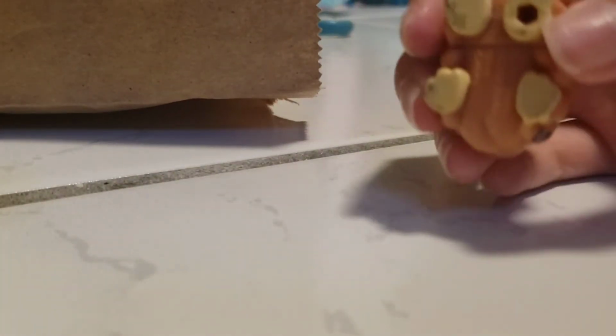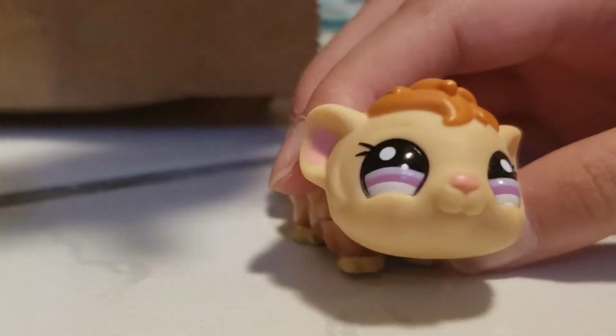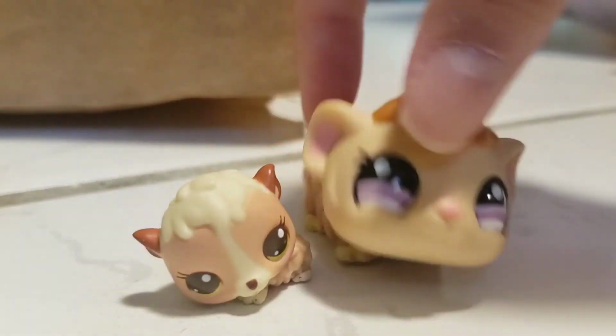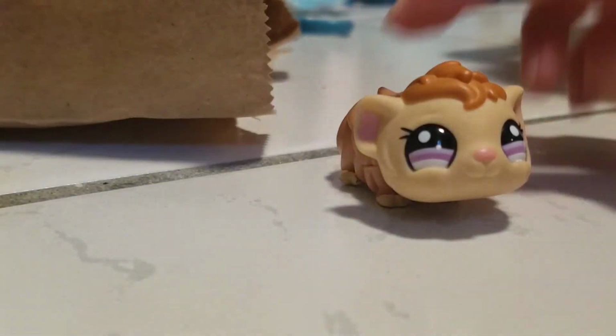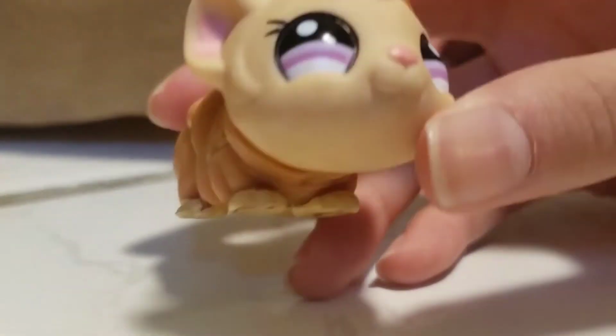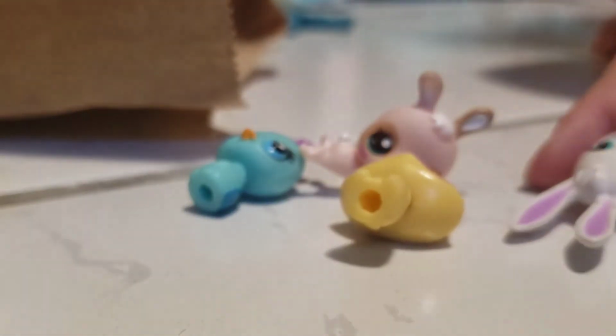The guinea pig! The guinea pig! Let me see. Guys, look at it. It's so cute, though. Why do LPS guinea pigs have to be this cute? Like, a guinea pig? This cute? No, I don't really like guinea pigs in general. But LPS guinea pig? Hello!